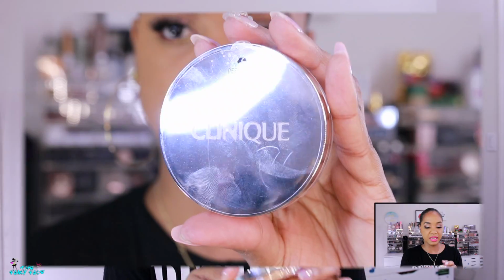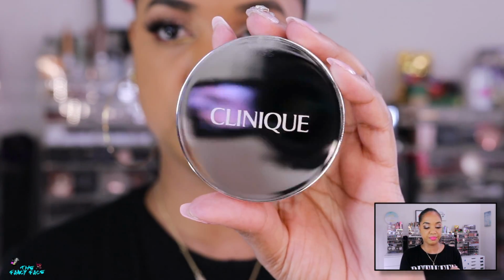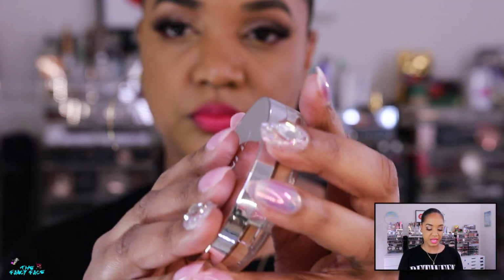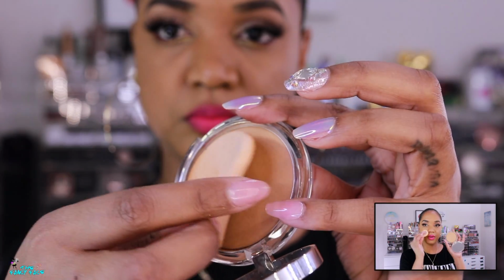But I think the packaging is really cute. For the Sheer Press Powder, it's just a plain compact with a silver cap. You can see the color at the bottom, and then inside you have a mirror and the powder. It also comes with a puff that is dirty right now from me touching up. But yeah, it's very sleek though.